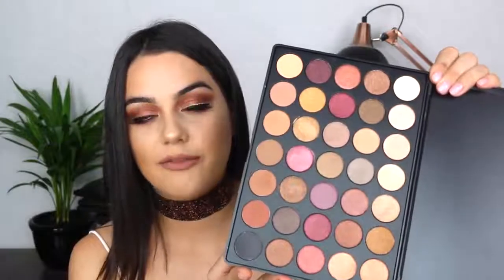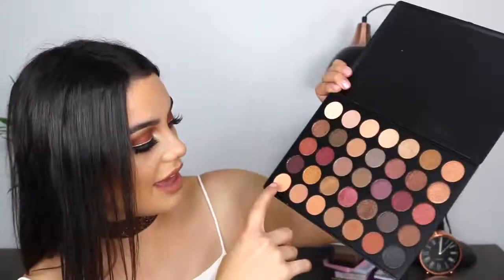Okay, this is the Morphe 35F palette, and I think I'm gonna get rid of this one. There's just too many shimmers for me, and I'm not even gonna use all of these shimmers. I think this row is the only row of mattes that they have, and I pretty much have every single one of these colors in other eyeshadow palettes, so I do not need this. Oh god, I gotta put it down the bottom there because this is getting too much.